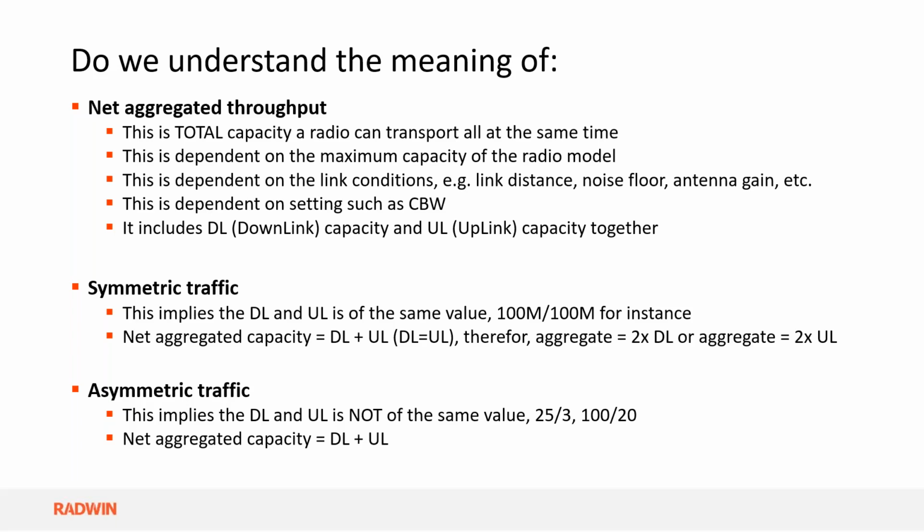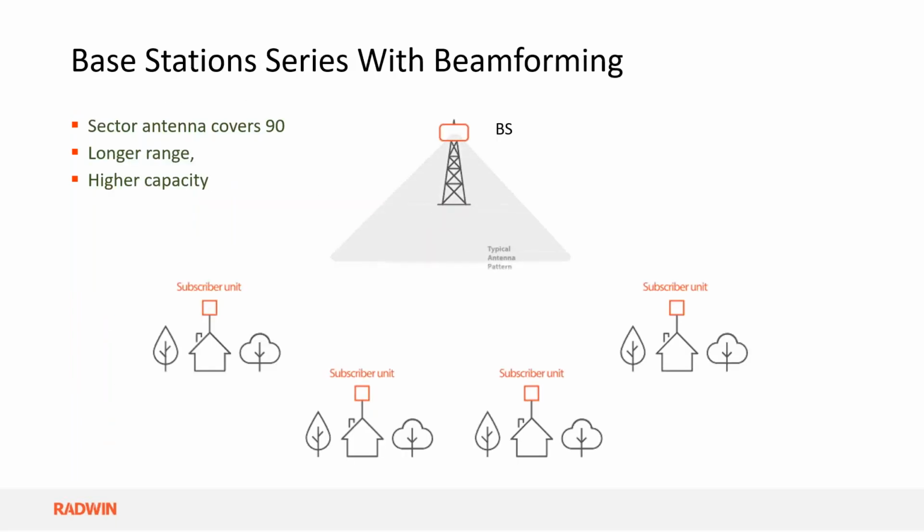Symmetrical traffic, right? We're talking about uplink and downlink, 100 meg up, 100 meg down, okay? What would I see there? That would be 200 meg aggregate, right? Asymmetric, and that's what most of the traffic patterns are in our industry today. We're doing a lot of asymmetric to the home, you know, 100 meg down, 20 meg up, okay? That is very capable by the Radwin products, right? We can do that without any problem.